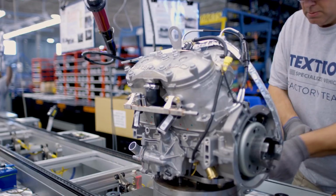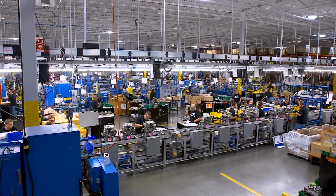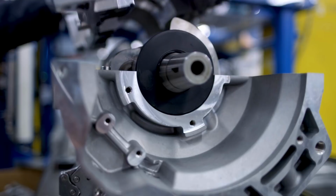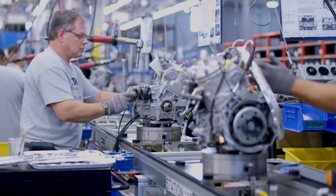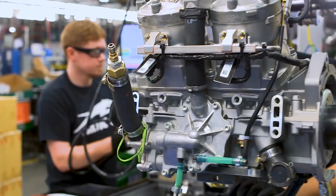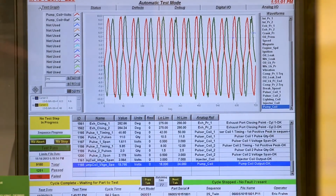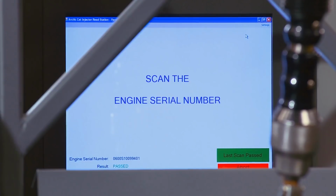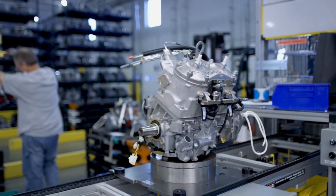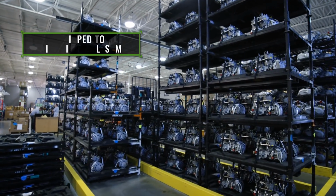The heart of this beast is an 800cc engine that's built in Arctic Cat's world-class engine facility. Assembled from the ground up, each component along the assembly line is built with quality checks at each station. Mechanical, electronic, computer-controlled tools and rigorous quality checks ensure every engine meets Arctic Cat's world-class standards. Once final assembly is completed, the engines are shipped to the assembly line.